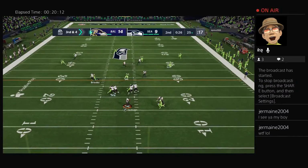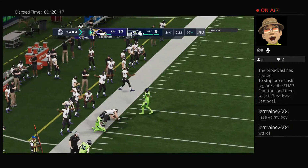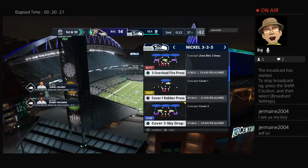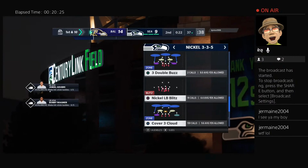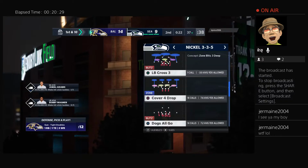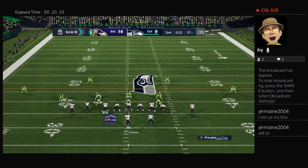Now Jackson. That's caught by the former Sooner, Mark Andrews. Ravens going to use their 3rd and final timeout as it comes with 22 seconds to go here in the half. Line of scrimmage, the 37 on 1st and 10.